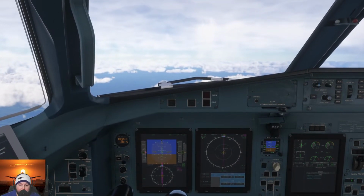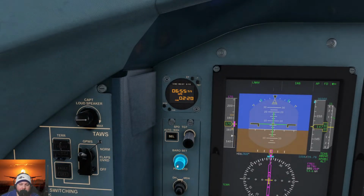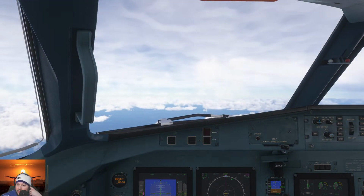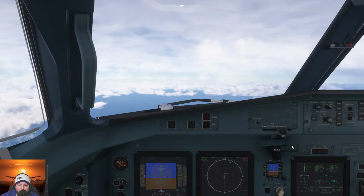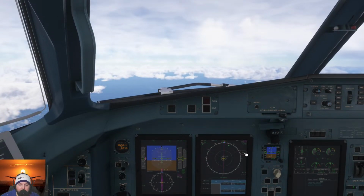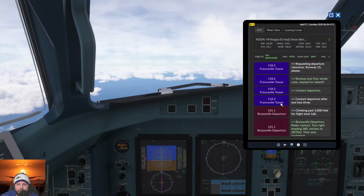All right, we are almost at cruising altitude. We never did change our baro to standard. I guess we should do that. Once we get up to cruising altitude and established on our route, we'll go ahead and flip the navigation over to localizer mode and make sure we have the correct course and frequency and all of that plugged in. We can pull all that up here actually.